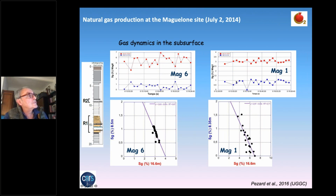Actually, the 2 curves are anti-correlated. This is the gas saturation at shallow depths, and this is at deeper depths. Of course, there is a little more. So every time there is a drop here, there is an increase at shallower depths and so on, showing the communications between the 2 reservoirs from R1 at about 16 meters here to R2 at shallower depths.